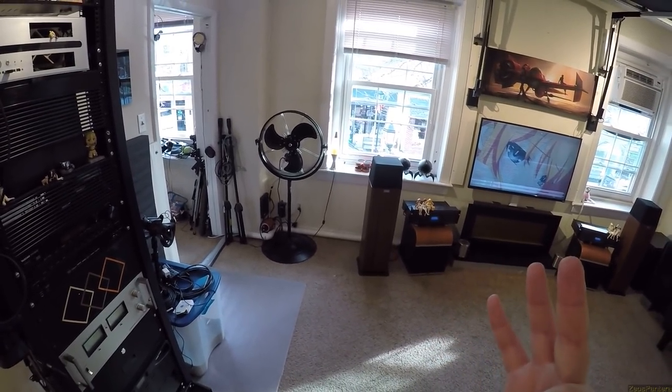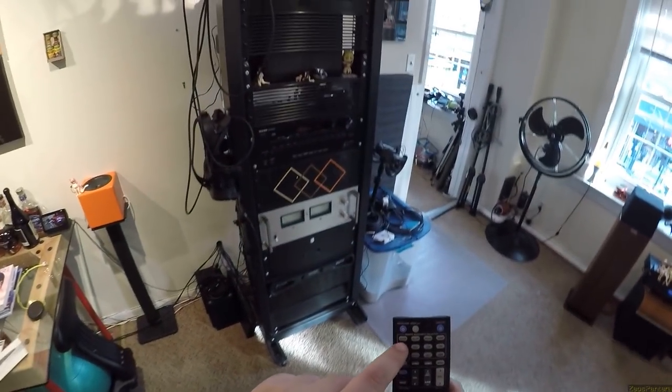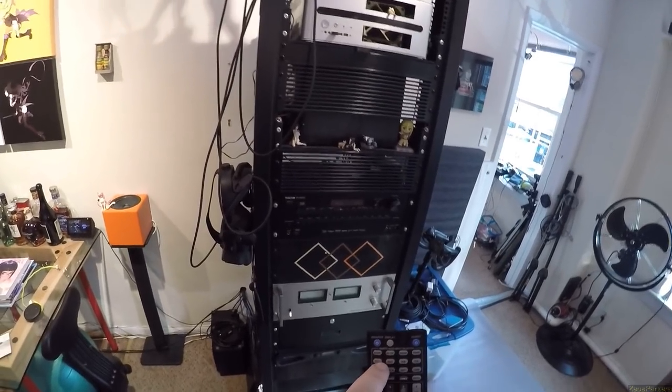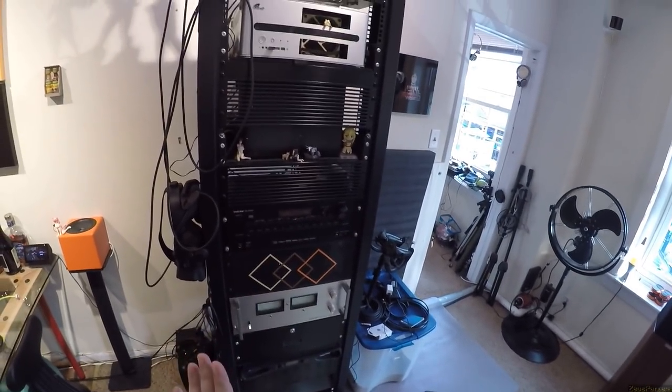Yamaha gets a pass because they have a very different layout as far as inputs. Where's my remote for this? Whereas this says literally DVD, cable, satellite, game, FM, PC, auxiliary, Yamaha has HDMI 1, 2, 3, 4. You have to remember what you're doing. You could label it in the software, but that's it.